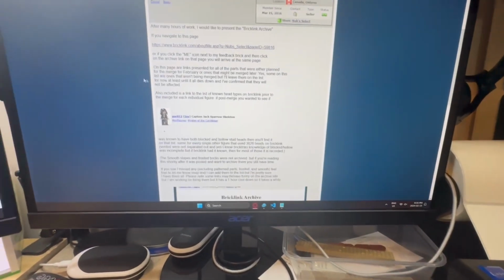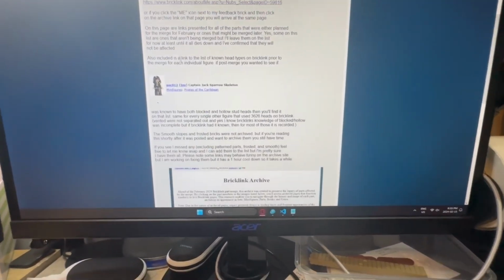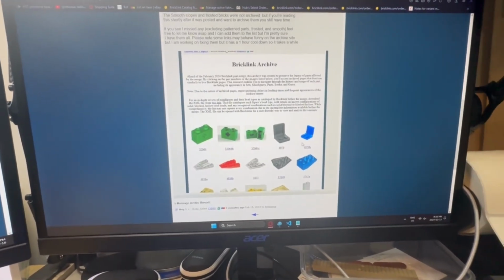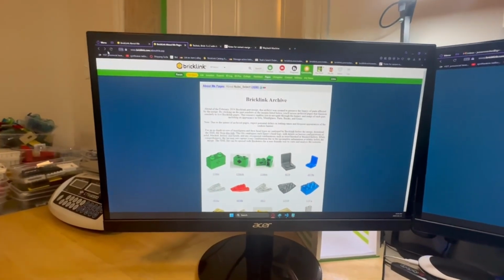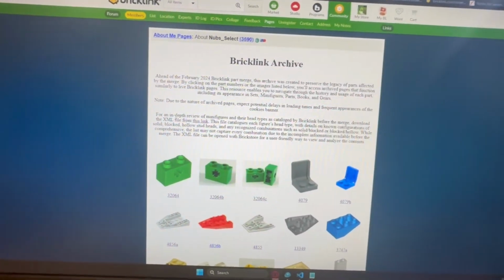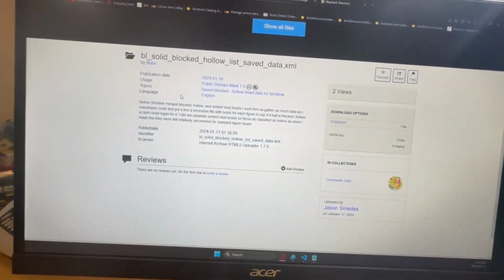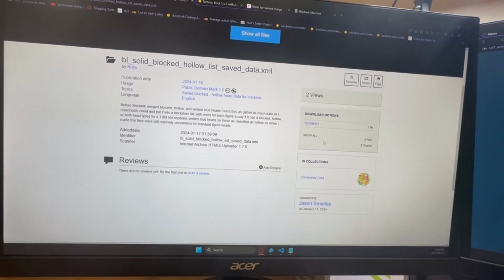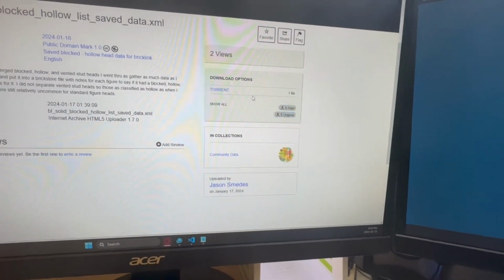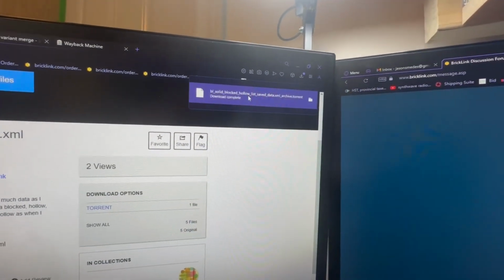So now finally it's done, so I posted on Bricklink just so that more people can see all of that stuff, just explaining it a little bit. And so yeah, on this page here, it's got the download link for all of the head types. That brings you to this page here, where you can download all of these files, and this is the thingamajig for Brick Store.